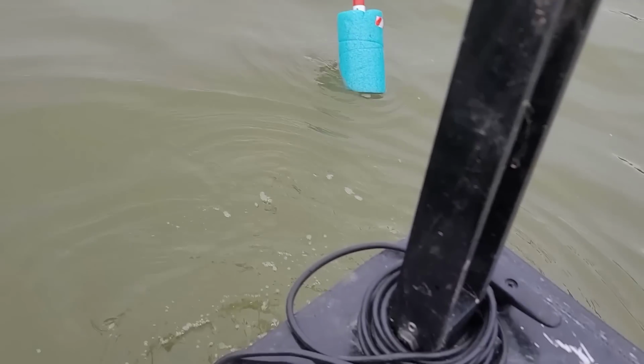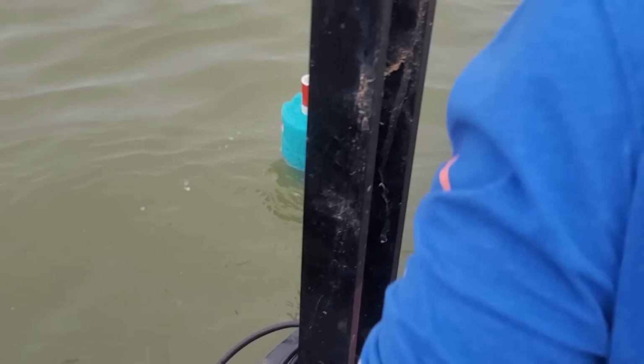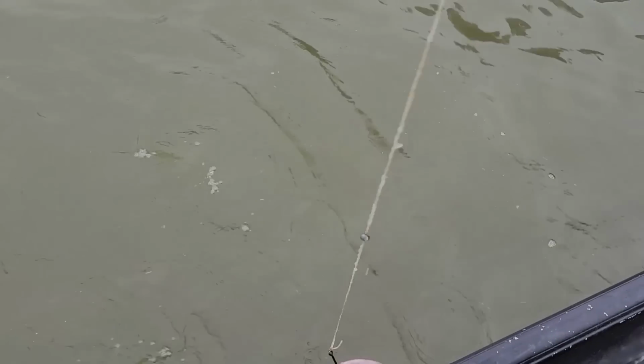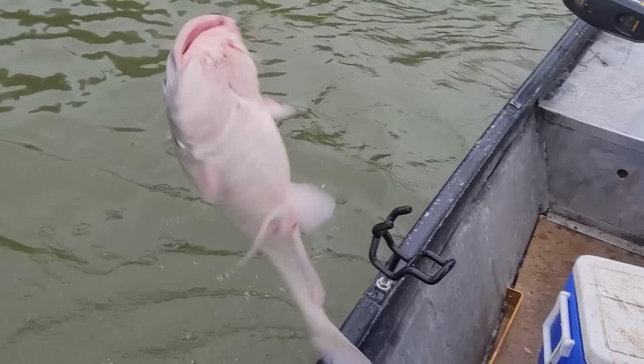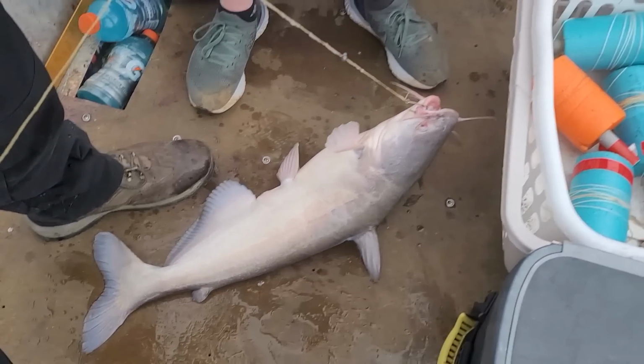Watch that. Yeah, let's not get this in the motor. Wilson, get back here and grab this fish. You get him? Oh, yeah. Nice. There we go. Where'd the yellow one go? Yellow, you got it out of the water. All right, we got our first jugging blue.